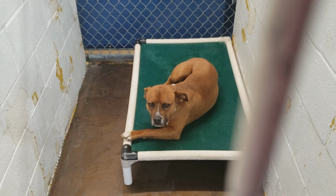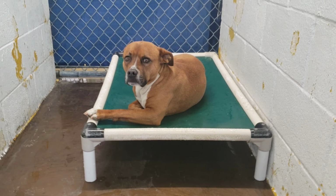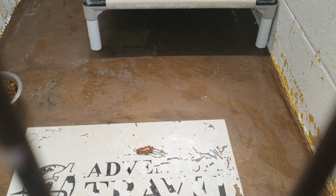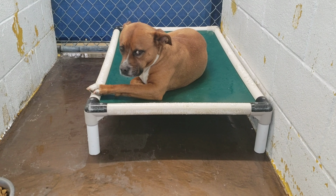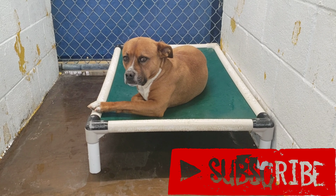Okay. So here we have a male brown American Staffordshire Terrier, and we are thinking he's about 2 years old. But look at him, so cute. Here, look, I threw it in there. You see it right there? He's like, yeah, no, I'm not getting up. But he does like to walk out on a leash. He is a very good boy, and he is looking for a forever home.